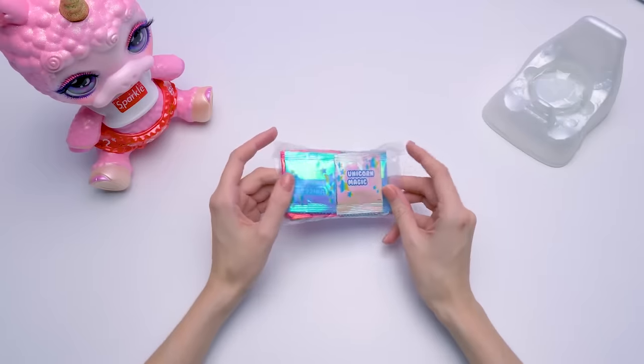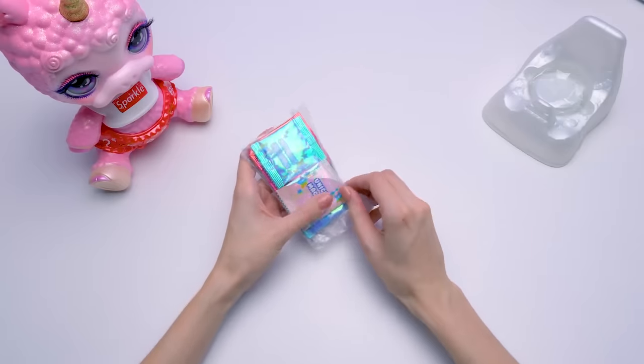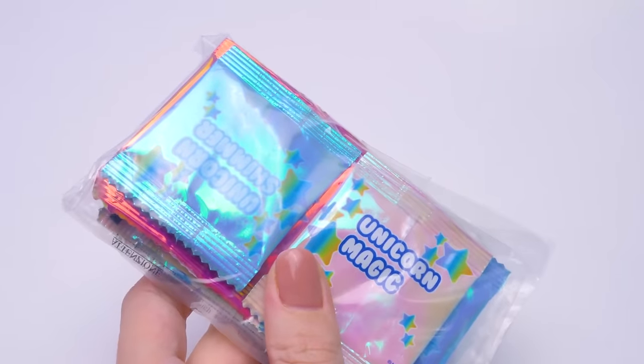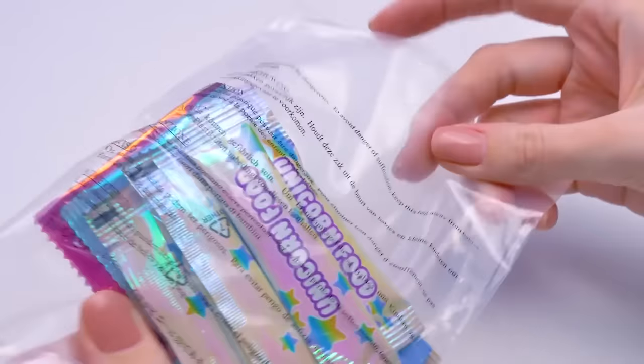Before playing with our llama, we need to feed it. Let's open this baggie. Here we go. And pull all the blind bags with the ingredients out.